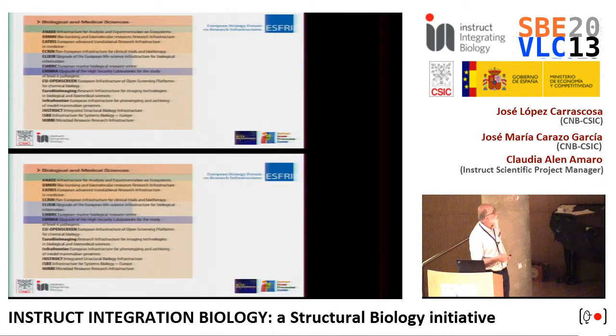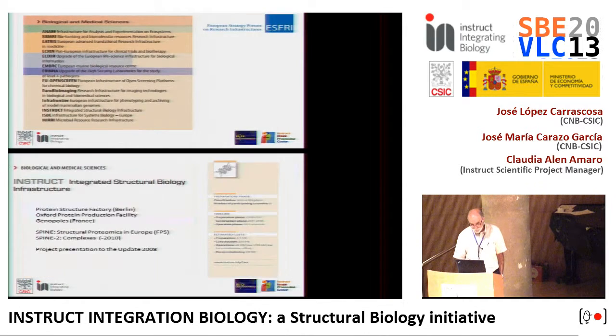And just to mention some that you probably know: Elixir, that deals with the infrastructure for biological information; Eurobioimaging, that is infrastructure for imaging technologies in biological and biomedical applications; ISB, that is the infrastructure for system biology, that is lagging a little behind because it belongs to the last update; and Instruct, the integrated structural biology infrastructure.